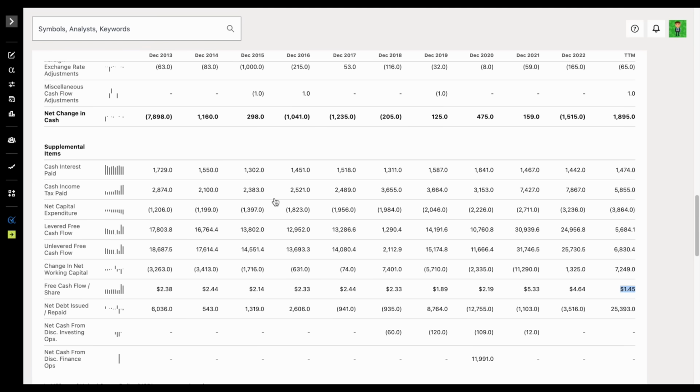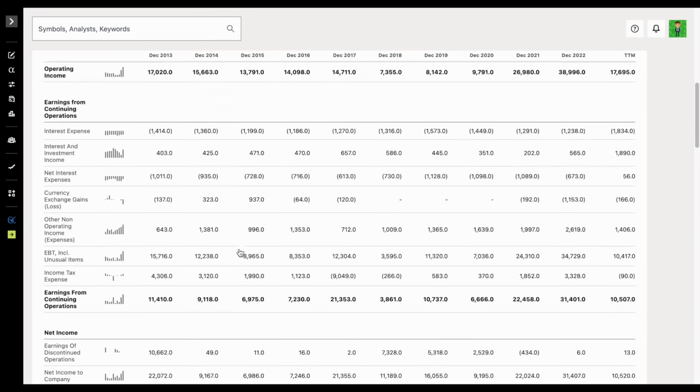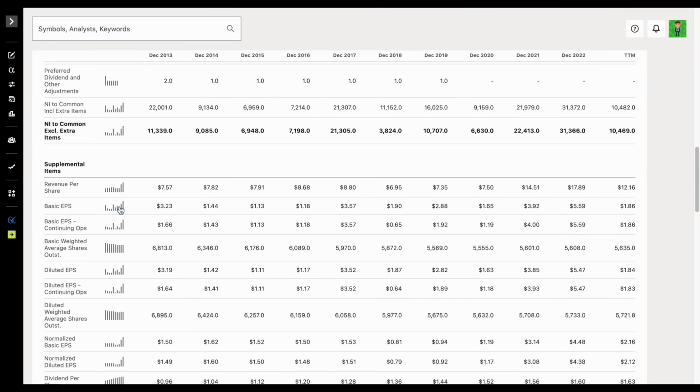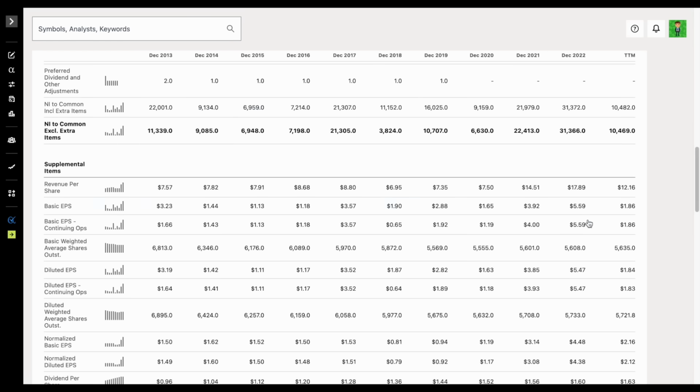Let's go ahead and look at the earnings per share history for this company. If we go over to the income statement and scroll down to the bottom, we should be able to see the earnings per share. And again, it's kind of the same story. It's bumped up and down a little bit over the past decade, but in 2021 and 2022, there was a huge spike up in earnings per share due to COVID products. But again, if we look at the trailing 12 months, it is drastically lower than 2022 and 2021. And in fact, it's reverting pretty close to where the mean has been over the past decade.